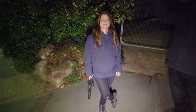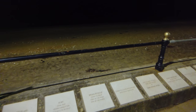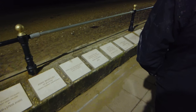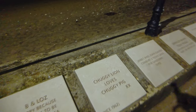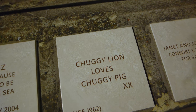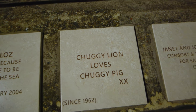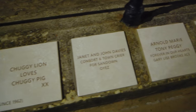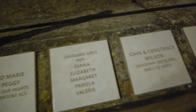Secret Vault. A lot of people got their names here. Lots of people got their remembrance things down here. Rather than being in the graveyard, they've got things like Chuggy Lion Loves Chuggy Pig. So maybe not necessarily people who are dead, but just people who wanted to pay to have this stuff here. Maybe. Wow.